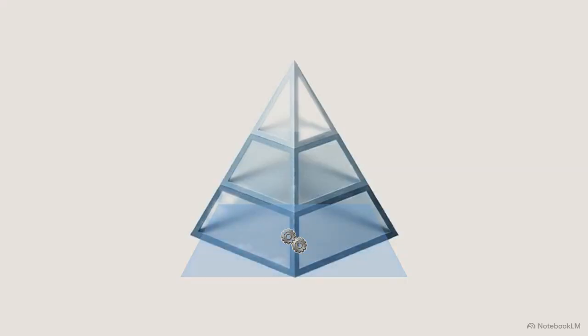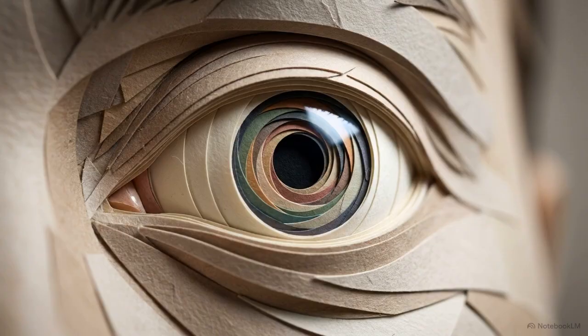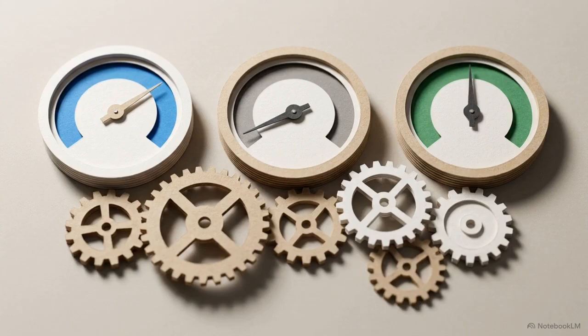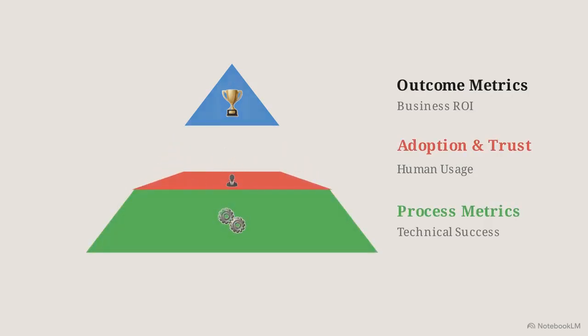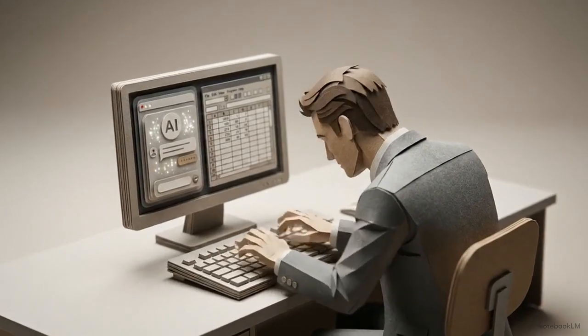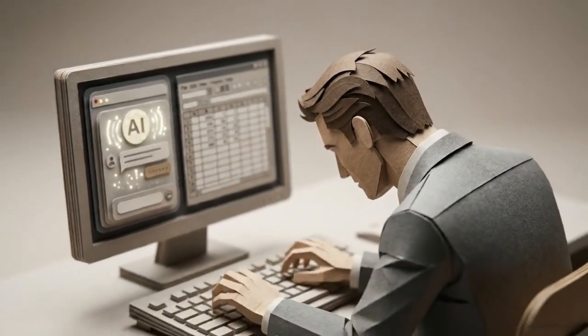To connect technology to value, we need the middle bridge: adoption and trust metrics. This layer tracks human behavior. It measures whether workers are actually shifting their habits to integrate the new tool into their daily operational workflows. The required metrics here are highly specific to the user. We measure active usage rates in target workflows, the frequency of manual overrides, and measured human confidence scores. This exposes a common failure pattern in enterprise AI. The technical process metrics hit their targets, but the adoption metrics fall flat. Excellent technical capabilities paired with poor adoption means the organization has purchased a highly capable system that the staff does not trust enough to use.